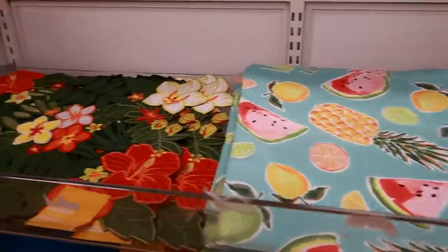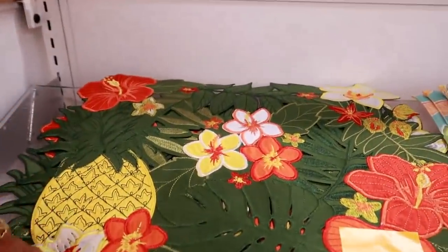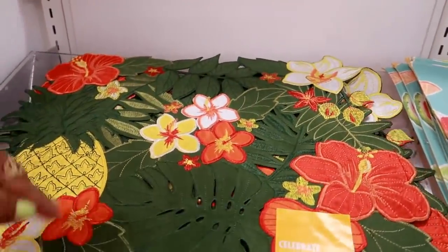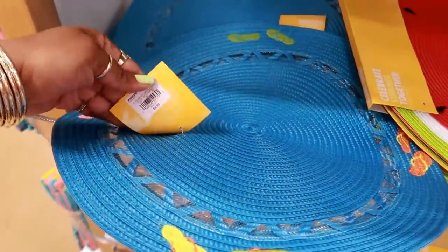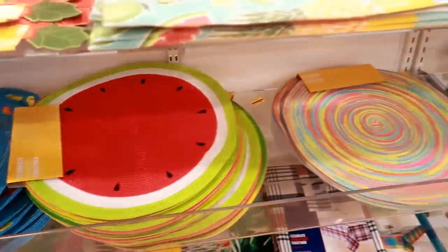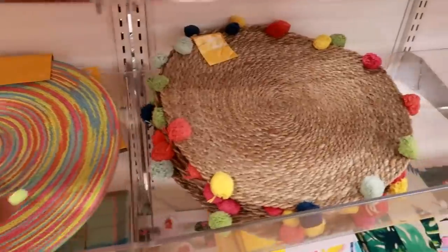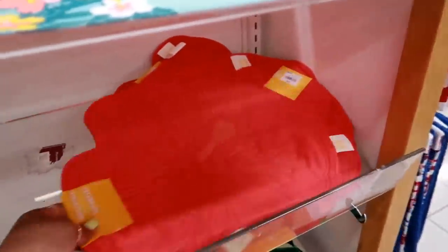That one and this one. Oh, this one is really pretty. Look at that. And has the pineapple right here. I like that a lot. And then underneath they got some round ones. These are $8.99. The little flip-flops, watermelon. This one with the pom-poms. This one is nice and thick. And this flower.